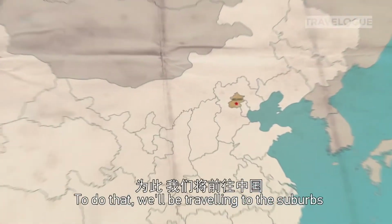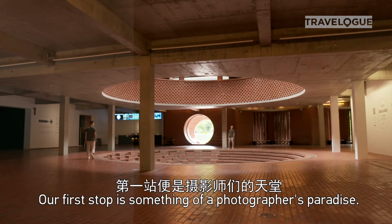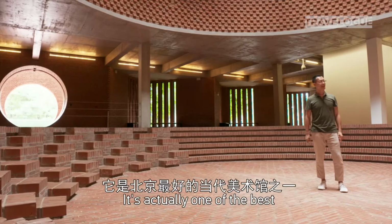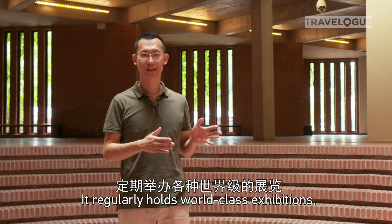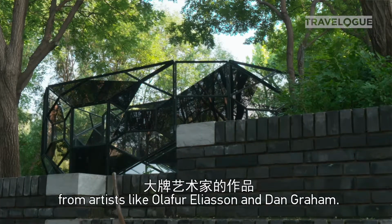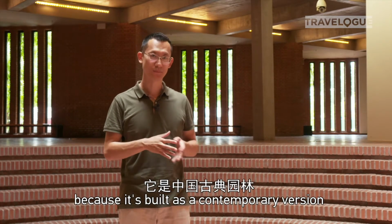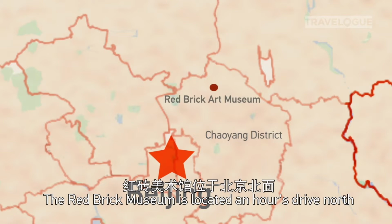To do that, we'll be travelling to the suburbs of the Chinese capital. Our first stop is something of a photographer's paradise. This is the Red Brick Art Museum. It's actually one of the best contemporary art museums in Beijing. Regularly holds world-class exhibitions, even has permanent installations from artists like Olafur Eliasson and Dan Graham. But actually the real exhibit is this museum itself, because it's built as a contemporary version of the classical Chinese garden. The Red Brick Museum is located an hour's drive north from central Beijing.